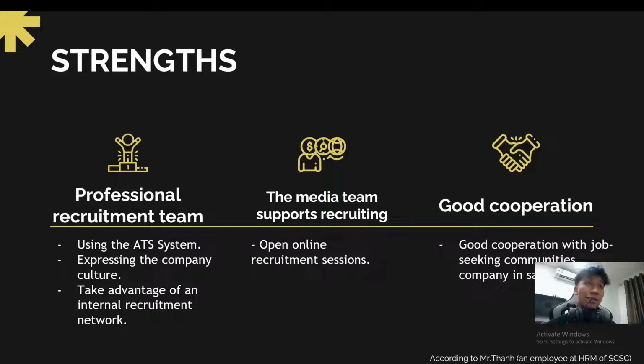The last strength of the company is they have very good cooperation with job-seeking communities along with business branches of the same industry. They take advantage of non-intermediary human resource transition with proven qualifications, significantly saving recruitment time and cost.